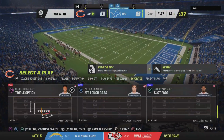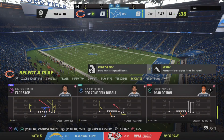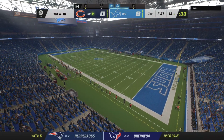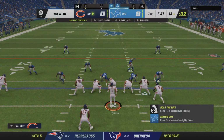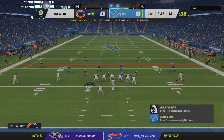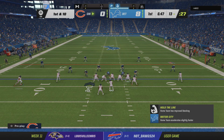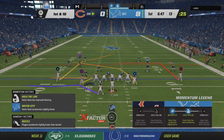The Bears take over on first and 10 at their own 13-yard line. Fields and the Bears now with a first and 10 at their own 13. They'll send a receiver in motion to the right.